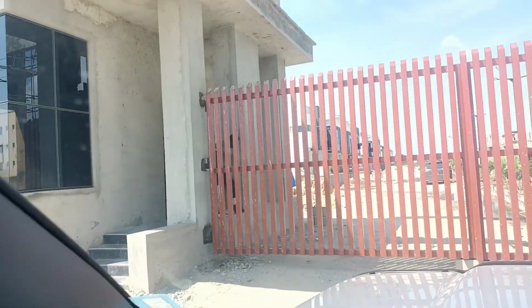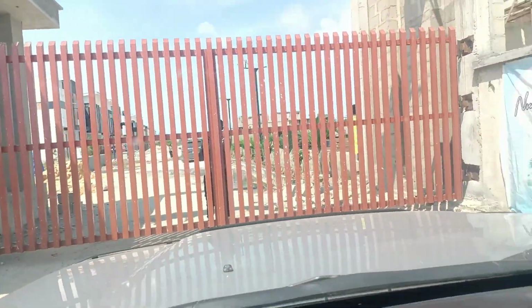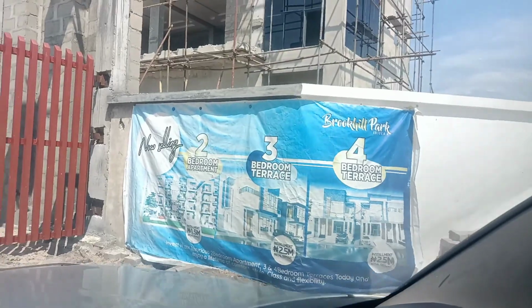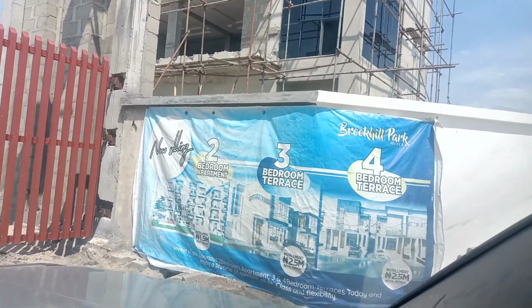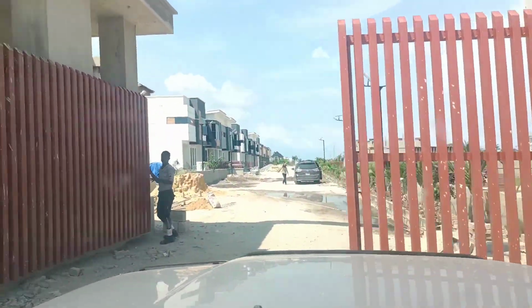Sorry, the security have to do their job, because they don't just allow anybody to enter this estate anyhow. So take a look at what we have here again. 4 bedroom terraces, 3 bedroom terraces, then we have 2 bedroom apartments. So let's go in.